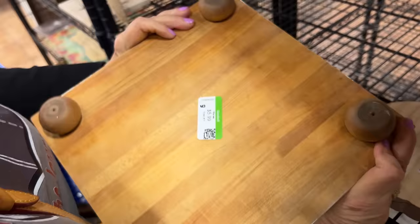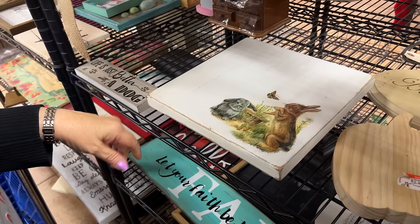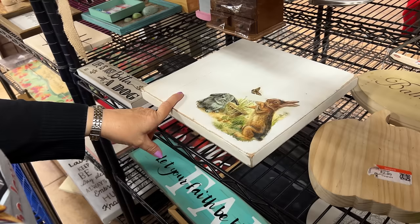Oh, bunnies. What is that? Is that a cutting board? Oh, it looks like it. Oh, it is. Oh, that's so cute. That's very cute. Very heavy, though, so it'd be super heavy to ship. But I love the bunnies on it.